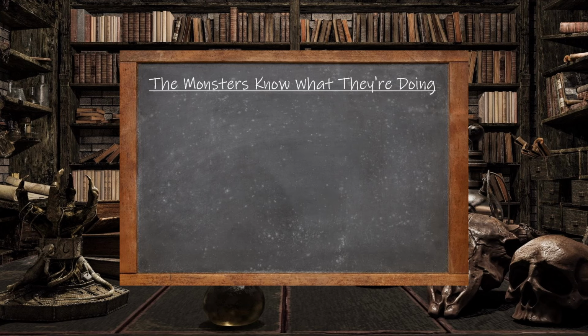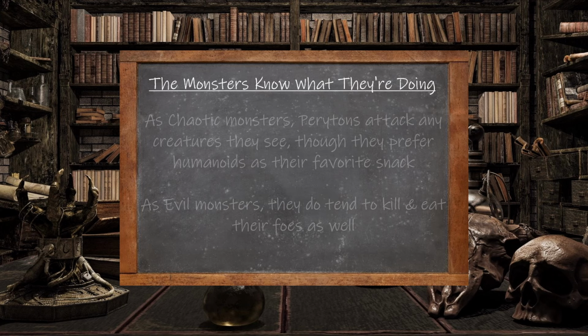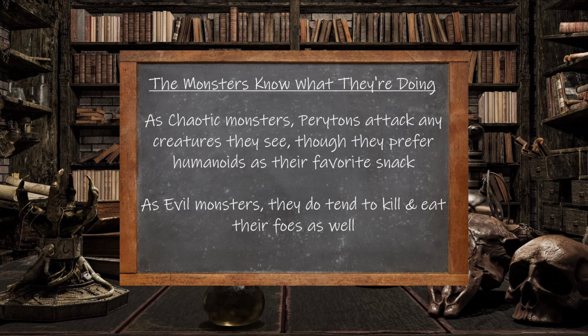Next up, we look at their alignment. As chaotic evil monstrosities, Perytons are going to kill and eat anything they can, with complete and utter disregard for who or what they attack. They do explicitly prefer humanoids, however, and when given the choice between a regular animal and a traveling band of defenseless elves, well, the Peryton knows what choice it would make.